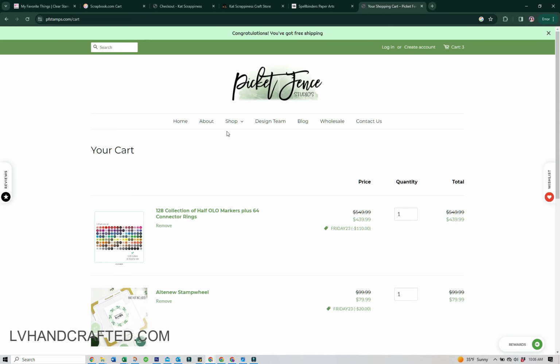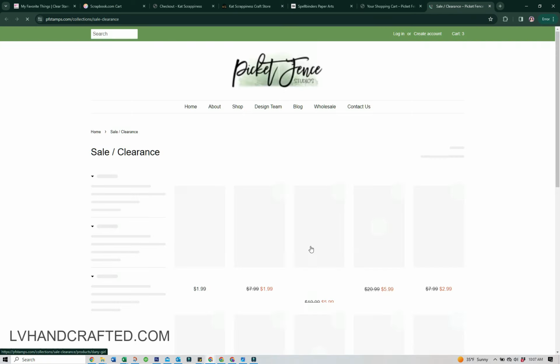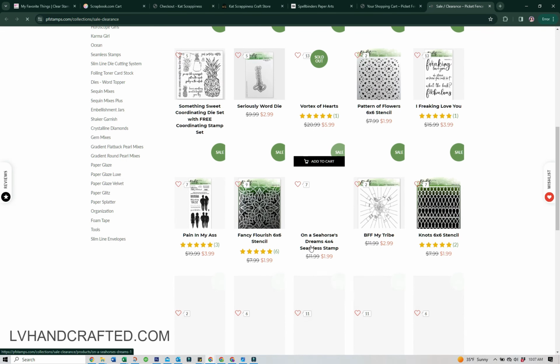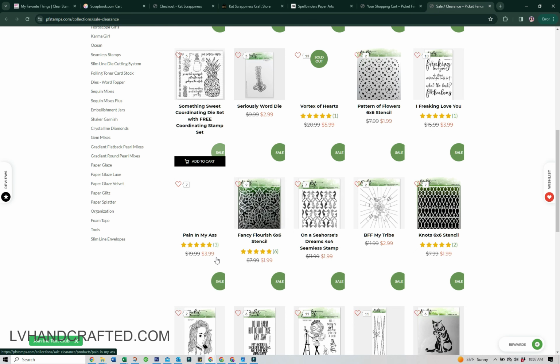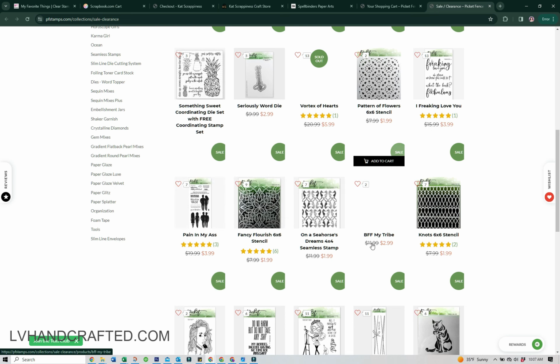And as well, you can also shop. This is how I shop, to be honest. I always go to the clearance section. And so there are some really, like, look how steeply discounted a lot of these items are. I mean, we're talking $20 down to $4. You got some stencils and sets that are down to $1.99.